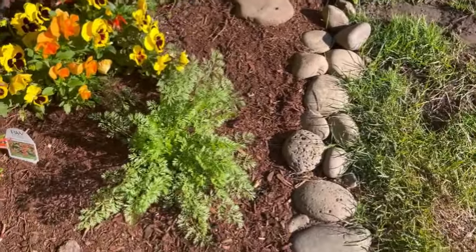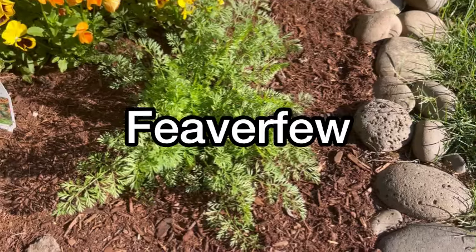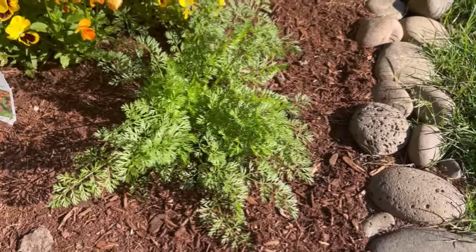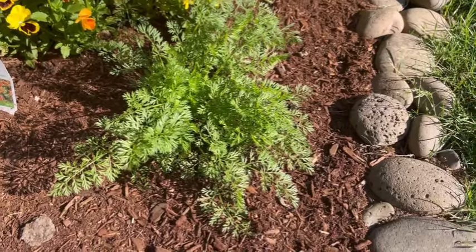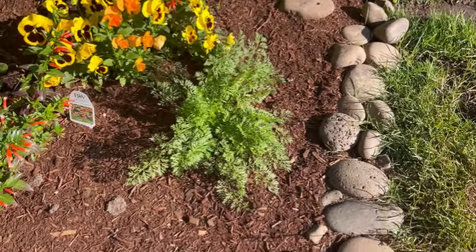Now, this one is a self-seeder. This is, I believe, oh, I'm trying to think of the name of it, you guys. Oh, it'll come to me. It's self-seeded from last year.